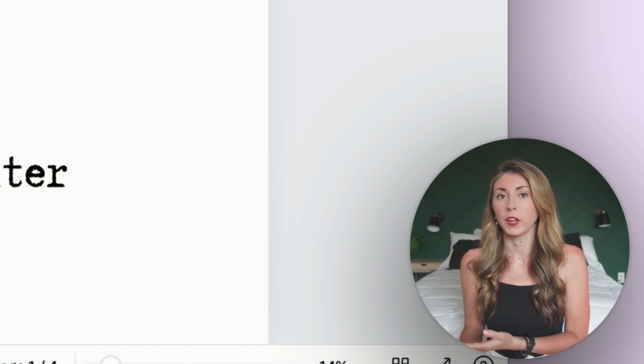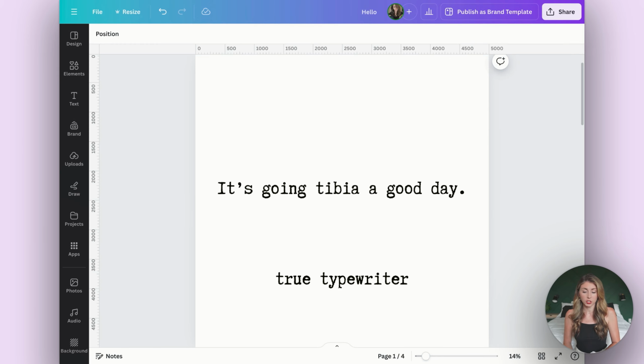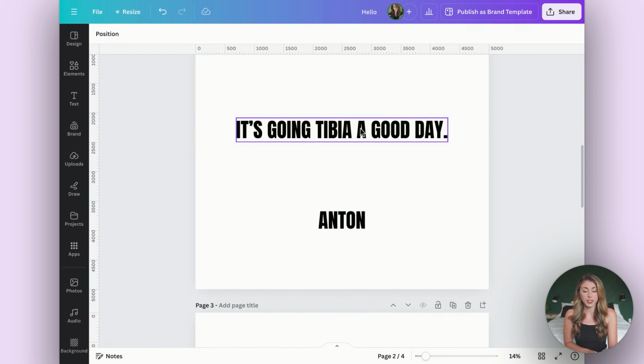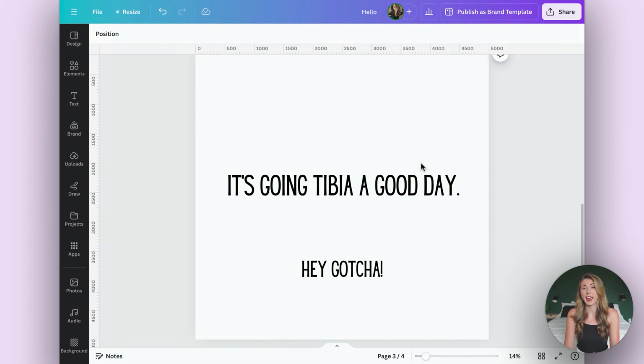And I wanted to share quickly some of my favorite fonts for designs like these. This one I've used a bunch, True Typewriter. This is on Canva and Kindle. If you can't find it on Kindle, there's a bunch of other ones labeled under typewriter, which are very similar. This one's True Typewriter. You can find it on Canva. We have this one here as a very basic font, but it's very bold and easy to read, which is Anton, also available on Kindle and Canva. We have this one called Hey Gotcha.